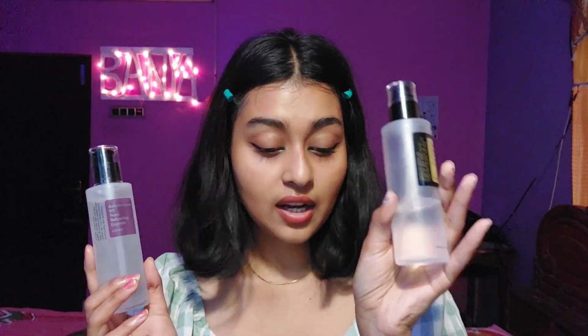So now let me tell you how I use it. Right after cleansing, I put this essence as a toner on my face, and next I follow it up with my snail mucin. I love the snail mucin. I can ditch my husband, but I can never ditch the snail mucin. I love it so much.